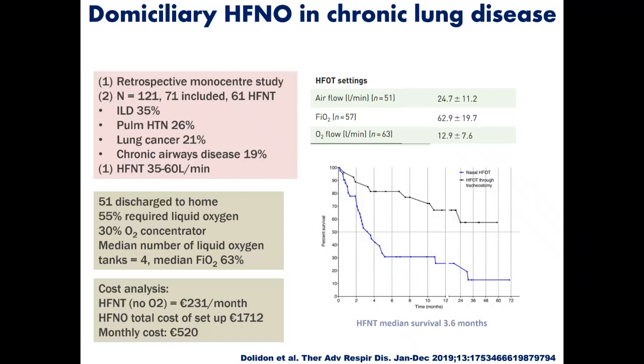So they discharged 51 patients to home, 55% of them requiring liquid oxygen, a mean number of tanks of 4, and achieving an FiO2 of 63%. The mean survival was 3.6 months, and the costs were also assessed as a setup cost of approximately €1,700 and a monthly cost of €520. And cost analysis has been performed in this setting and judged to be worthwhile financially, so to speak. And this is a patient group who might otherwise not be able to leave hospital. So this is really important data, I think.